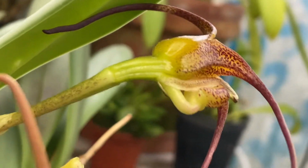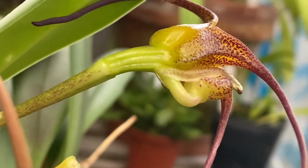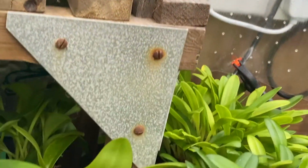There's a flower on a Masdevallia with an appendage, and it looks for all the world as though it's a second bud. There is a second bud coming out of a bud that's already there. Never done that before. Half of its flowers have gone.